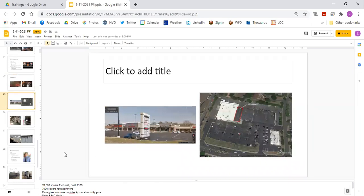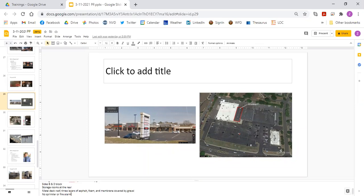This fire happens inside of a 70,000 square foot strip mall that was built in 1978. It originated in a golf store, which is outlined here. It's about 7,000 square feet. The front has plate glass windows with a metal security gate. The rest of it is block construction with a storage room on the rear. Just a typical big box place. The metal roof, no sprinkler, no fire alarm. All right. So very similar to some of the places we deal with.